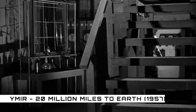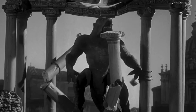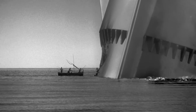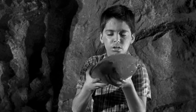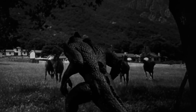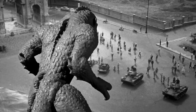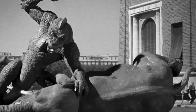The Ymir is one of those monsters you kind of feel bad for, right up until it starts tossing trucks. It's an alien creature accidentally brought back from Venus, because of course the first thing humans do when they find a new life form is drag it across the galaxy. It starts off small, confused, and scared, and then it starts growing, fast. Before long, it's towering over Rome, swatting away soldiers, and getting into a surprisingly emotional wrestling match with an elephant.